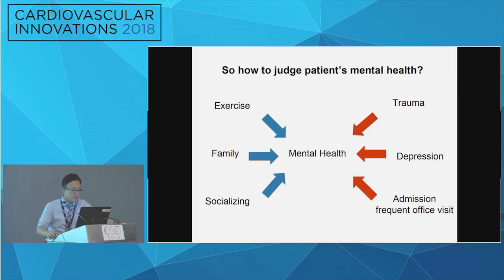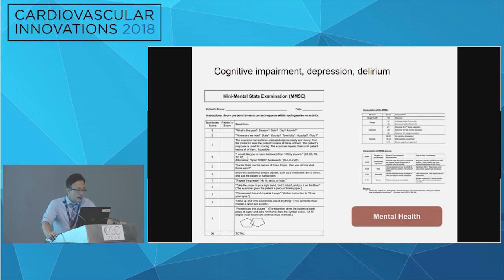So how to judge patients' mental health? Well, you could ask those questions. Do you have good family support at home? Do you have friends? Those kinds of questions, a lot of times we forget when we try to see a lot of patients every day, but we have to spend a lot of time on the socioeconomic status of the patients to judge the mental health status of these patients.